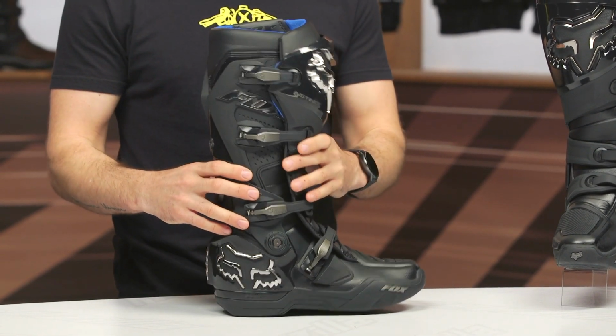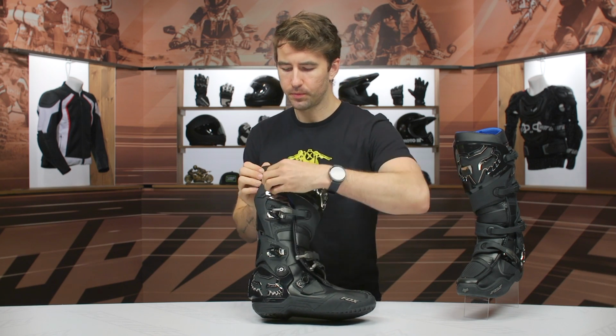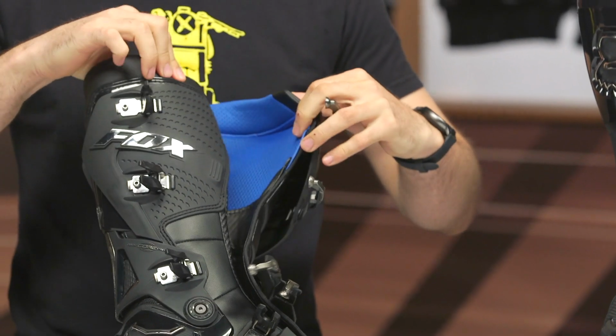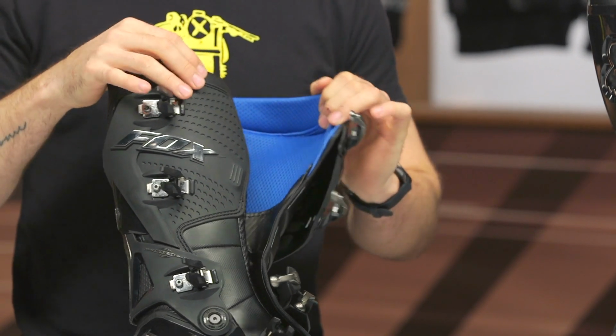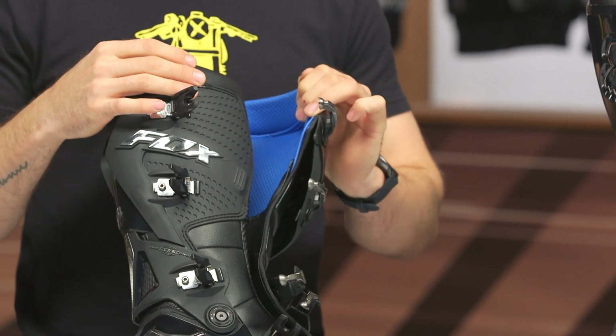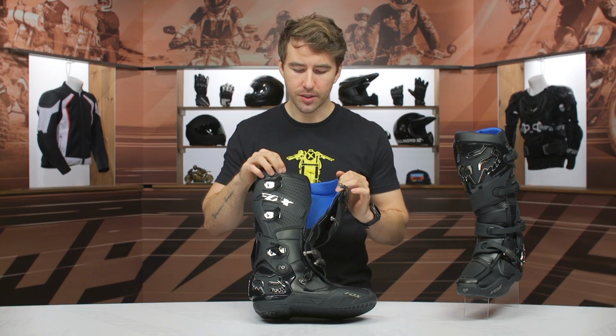Now let's work our way to the interior here. I'm gonna go ahead and undo these real quick. And as you can see, there's not Velcro towards the top. A lot of MX boots, you have that Velcro. I think Fox just really wanted that extra level of flexibility and movement there. You can still secure this and cinch it down nice and snug.